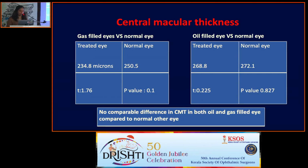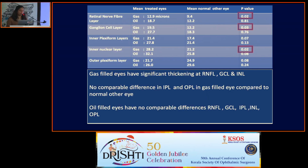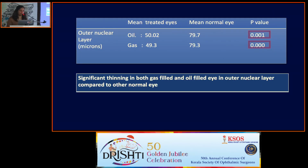The BCVA mean was 0.73 plus or minus 0.35 logMAR and 36% of patients had a 4-line improvement. Coming to the segmentation of the retinal layers, central macular thickness didn't have any comparable differences in both oil and gas filled eyes when compared to the other normal eye. Coming to the layers, gas filled eyes had thickening in the RNFL, GCL and inner nuclear layer, but oil filled eyes had no difference in any layer. There was no difference in the inner plexiform and outer plexiform layers in gas filled eyes.